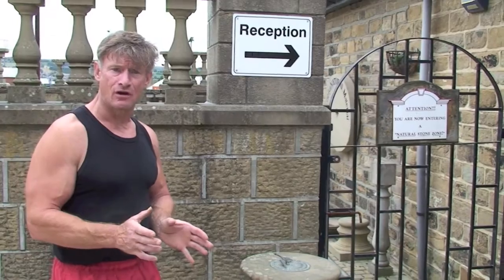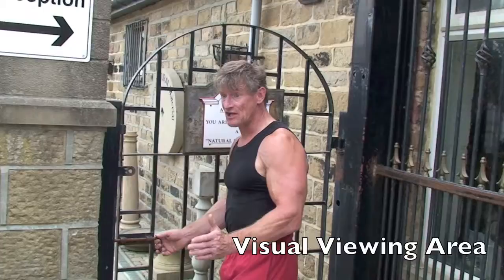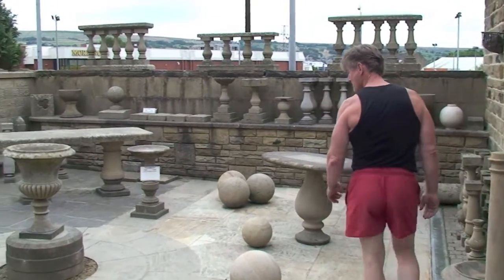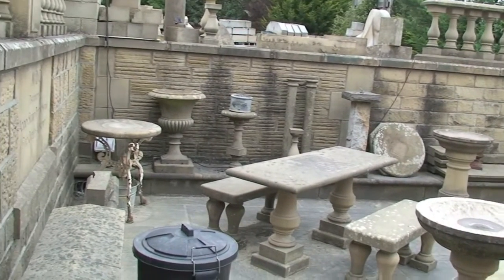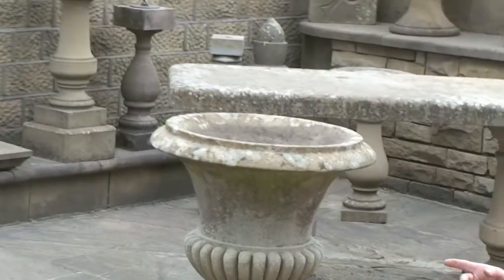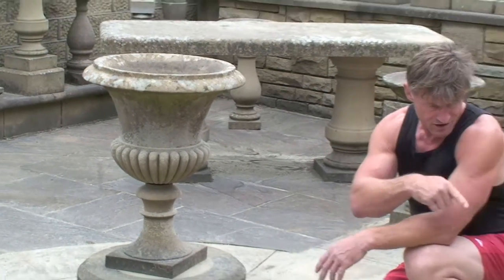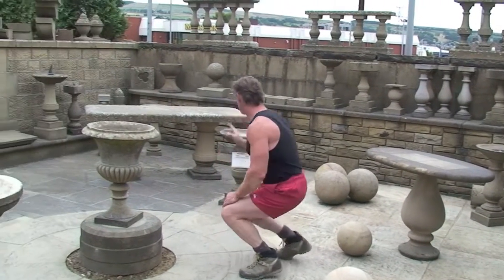Now I'm going to do a visual tour of another area of our works. This is for potential customers. These are displays which were built over the years. We're showing contoured and radial stone paving. We're showing urns which have been turned on the machine. This element here, that's the third axis, so that's got to be hand carved. We're showing you spheres. We've got some columns, balustrades, bird baths, tables.